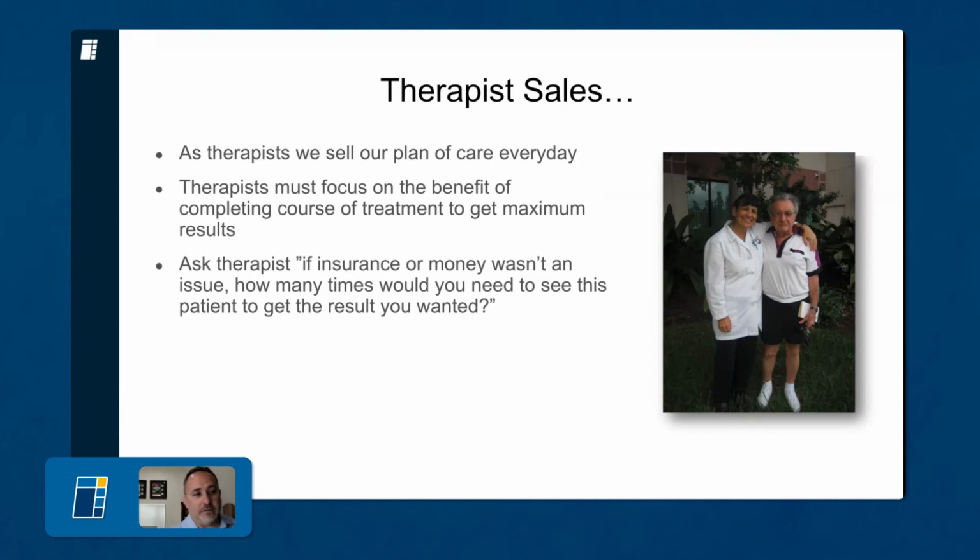So the therapist must focus on the benefit of completing the course of treatment to get the maximum results.